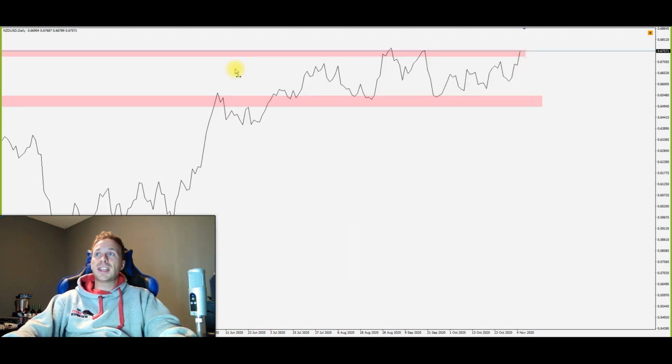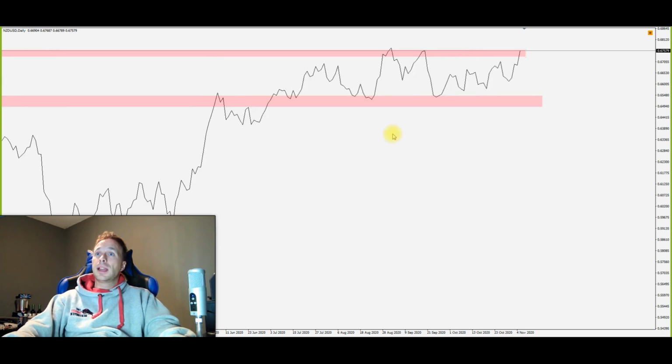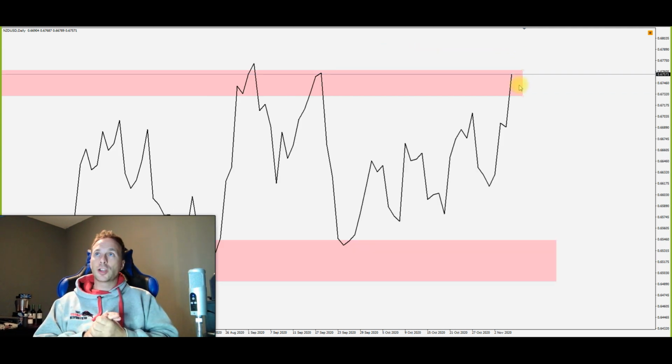So you can see here we've got a number of touches here, here, here, here, here, here, and guess what? Here, here, and here. Now this is how traders work. So I'm currently looking at NZUSD on the daily time frame, and it's come up to a resistance area.